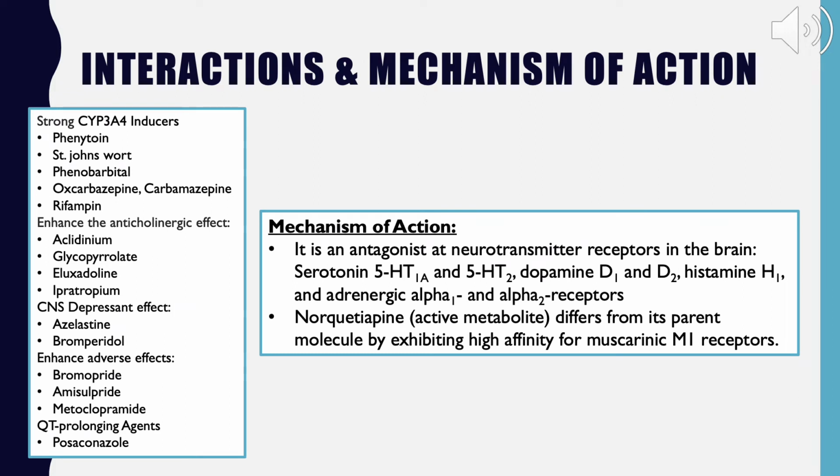Now to discuss the interactions and mechanism of action for Seroquel. Some drug-drug interactions for Seroquel include strong CYP3A4 inducers. They can also interact with medications that enhance the anticholinergic effects of Seroquel, such as aclidinium, glycopyrrolate, ilexadoline, and ipratropium.